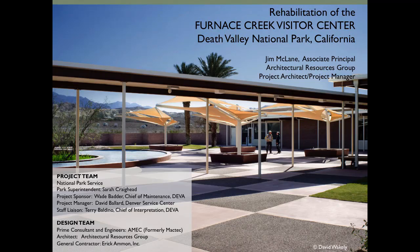Our second speaker is Jim McLean from the Architectural Resources Group, and he's talking about the rehabilitation of Furnace Creek Visitor Center. The Furnace Creek Visitor Center was constructed in 1959 according to the design of architect Cecil Doty, who worked for the San Francisco office of Welton Becket.